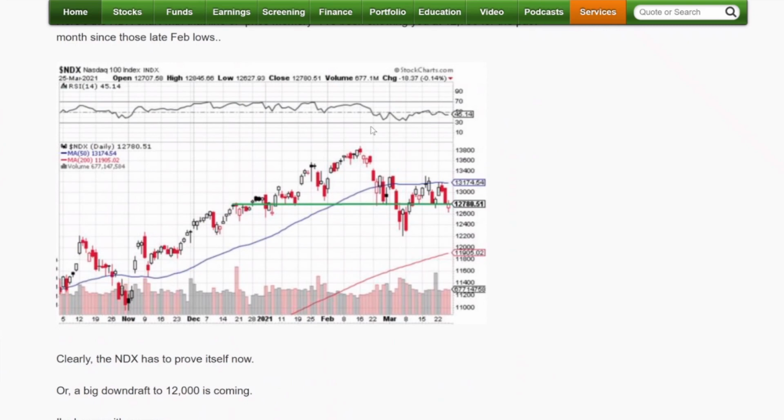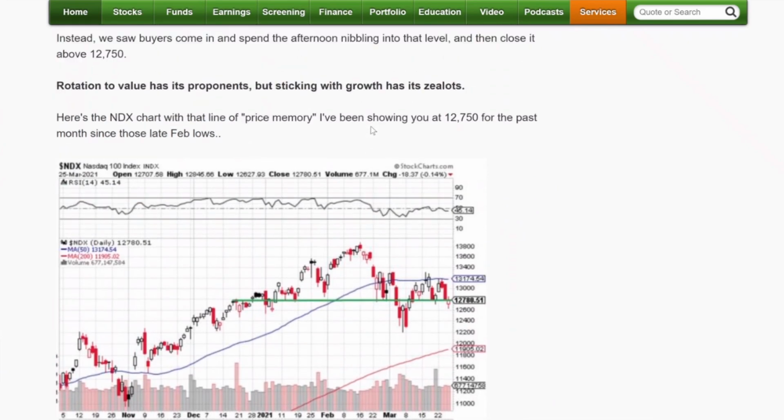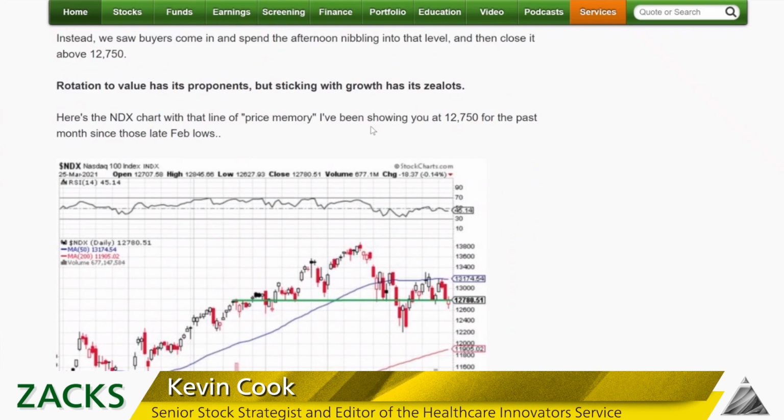Like we're getting into this seven-course meal about what this market is going to do, and it's going to tell us really soon. So that's why on March 25th, I highlighted again the 12,750 level. It was support in late February. It was a consolidation area in December and early January, a little bit of support in early January.